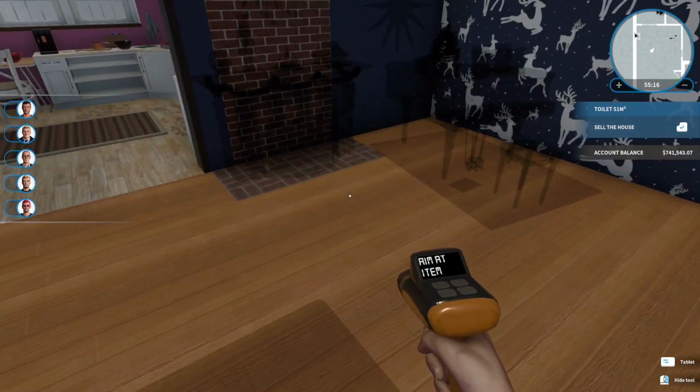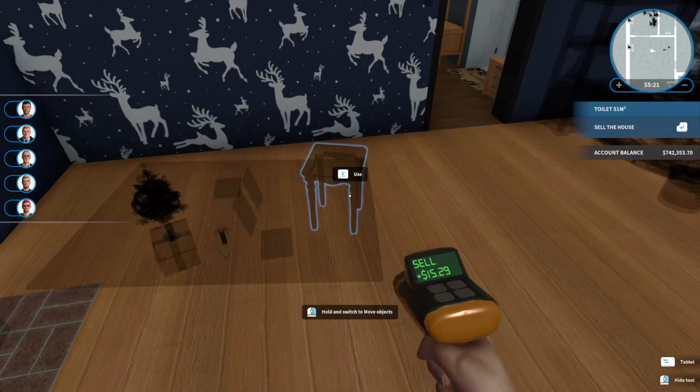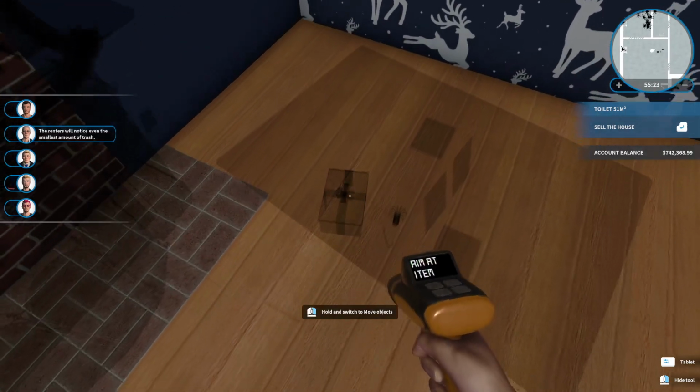Because we'll buy a kitchen chair by itself, and then every single one will be different. You want a piano? No. Couldn't even get rid of that when we had that piano. I know it.